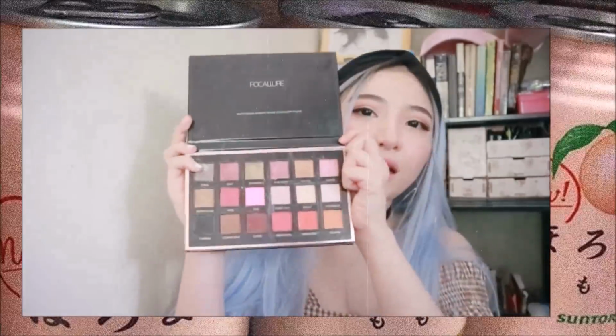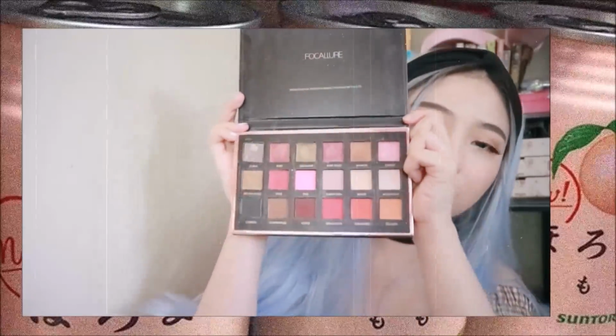Okay, so this is what the palette looks like. I got two just because everything is so pretty. Look at this one. So the first one is Bright Luxe, and this is what the colors look like. Everything, you guys, is so pigmented. Let me show you. I literally dab my fingers right here and it's so pigmented. And this is the eyeshadow palette that I'm gonna be using for this look.